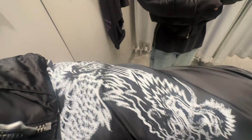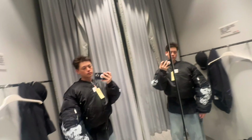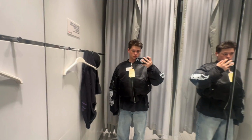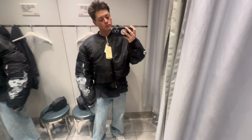The only downside for me is I'm not the biggest fan of the print on the sleeves. I really like simplicity when it comes to pieces like this, and I just feel like it takes away from the beautiful shape and stuff. Once again, that's just my personal style speaking, but if you see the print on the sleeves and you think it's cool, I would jump at buying this.